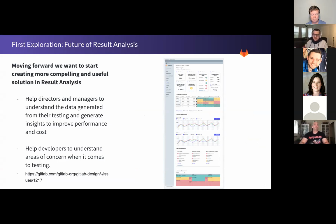So there's two lofty goals here. One is we want to help directors and managers to understand all the data that is generating from their testing and create insights that they can use to improve and inform their decisions, and also improve their cost and the performance of their companies, extrapolated from that testing data.